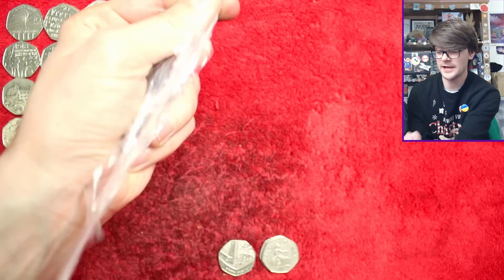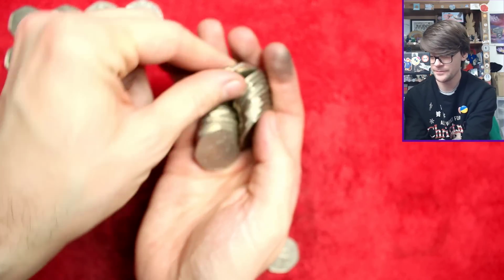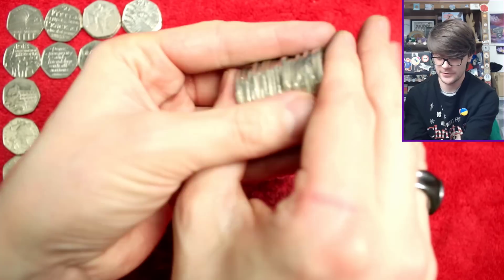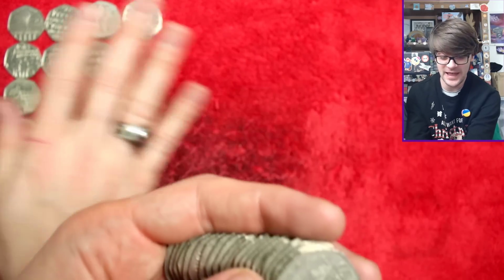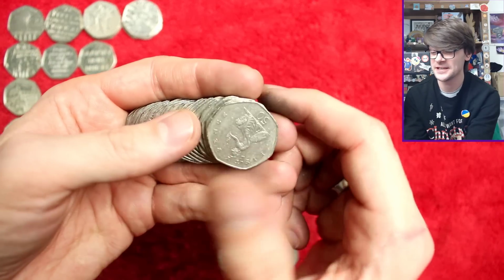Right, we're on to the last bag of the hunt so far. Amazing stuff. Well, not amazing stuff. It was a little bit of a lackluster hunt, but that's made up for by the fact that everything is new for the book, which is quite exciting.